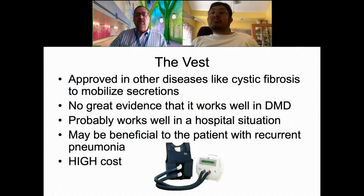If you want to go to the next slide. I just threw this up there because some people do ask about the therapy vest. This is an approved device for cystic fibrosis. I was just asked recently by Hillrom that they're starting to look at some studies to see if this is actually effective and worthwhile in neuromuscular disease. It's a very expensive device. And I do use this in patients who have recurrent pneumonia.